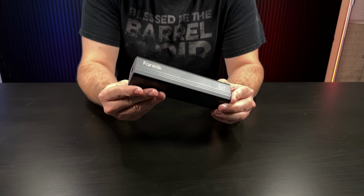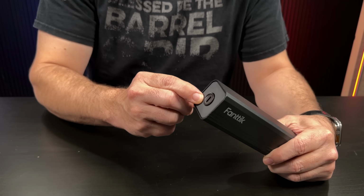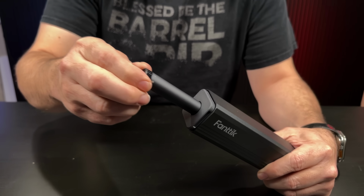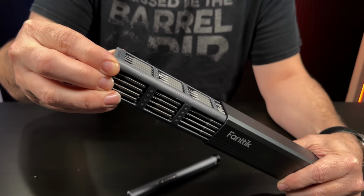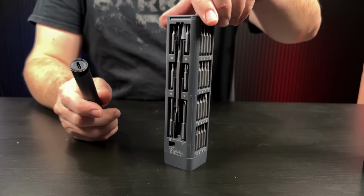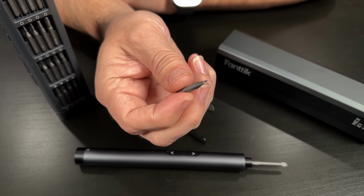First up is a precision electric screwdriver you might have seen on TikTok. This is the Fantic E1 Max. It comes in this beautiful aluminum case, and when you press on the top, a super slim pen-style electric screwdriver comes out, along with this huge 50-piece collection of S2 steel bits. You've got several Phillips and flathead bits, a bunch of Torx, square drive, and several specialty bits I still don't know what to do with yet.